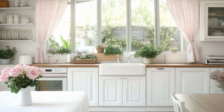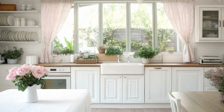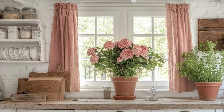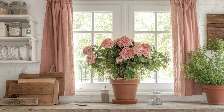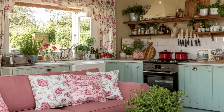Whether you're new to interior decorating or you're a seasoned pro, this charming design trend can infuse your home with character and comfort. There's something inherently magical about blending the past with the present, and when you incorporate grandmillennial elements into your kitchen, it brings a sense of timeless beauty and cozy nostalgia that's hard to beat.